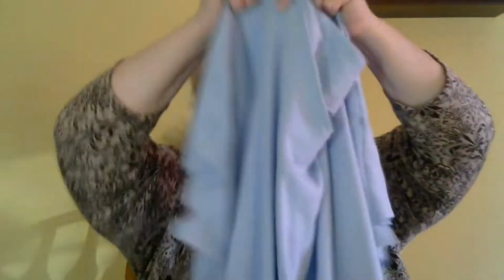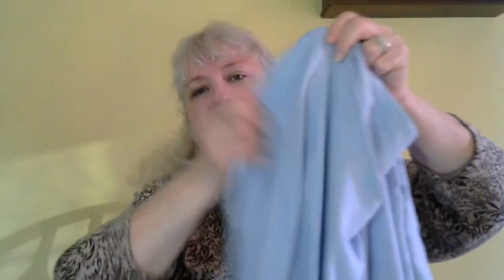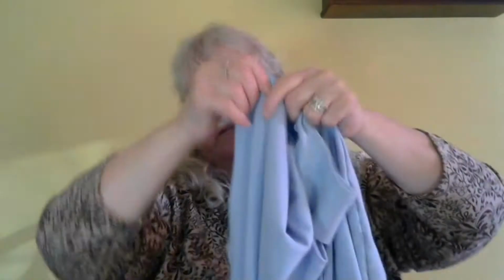So this is all one piece, and even the sleeves are just incorporated. There's not a shoulder seam. It just goes down, and then this part just gets hemmed, and so it's just built in. So it is a short sleeve.